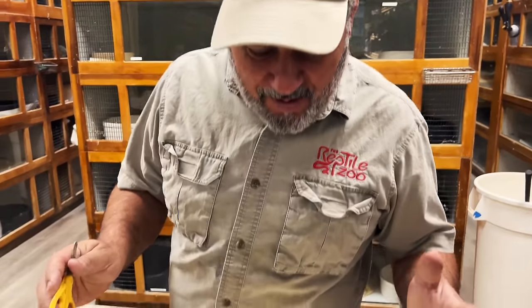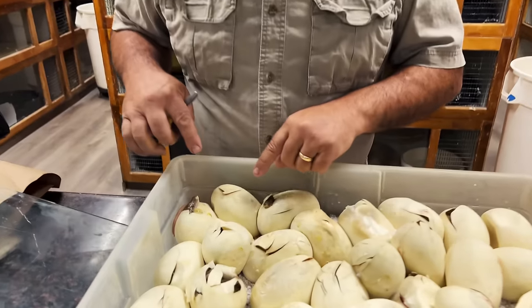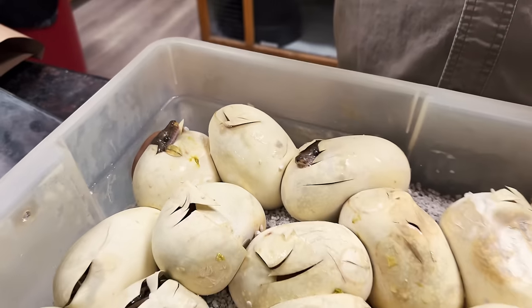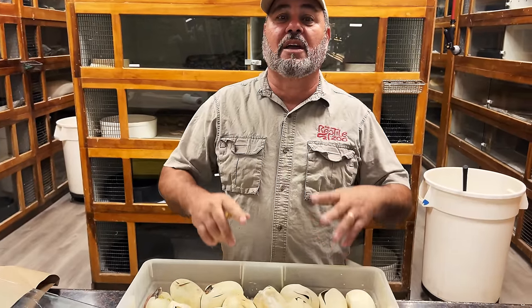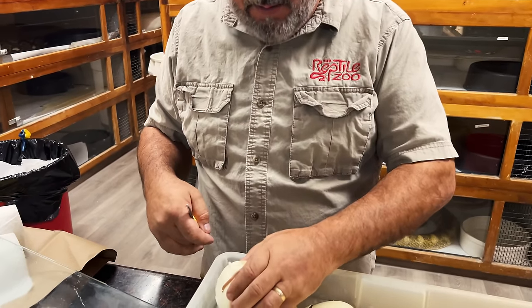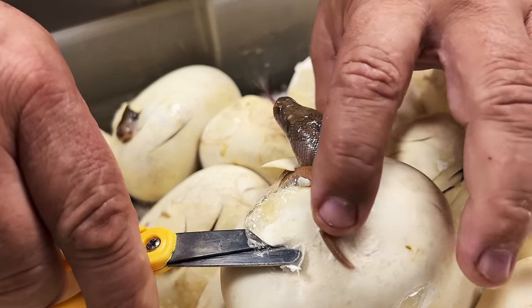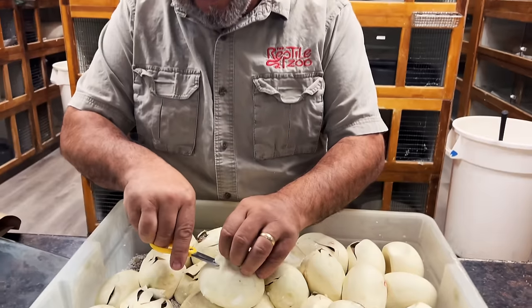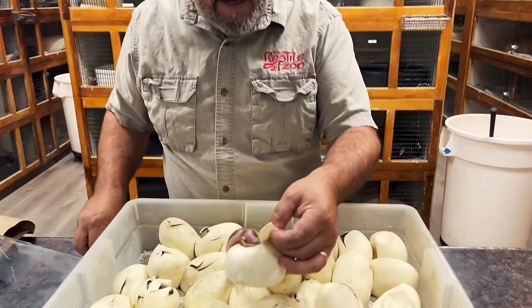Okay, so we got a fun clutch tonight. And I say tonight, it's Sunday night. These are actually kind of like, we sometimes breed to get exactly what we're looking for. This time we're breeding to get something in the future. So that being said, this snake right here is probably more than likely a world's first. It's probably even a world's first for what it looks like. But the idea is this is a titanium.